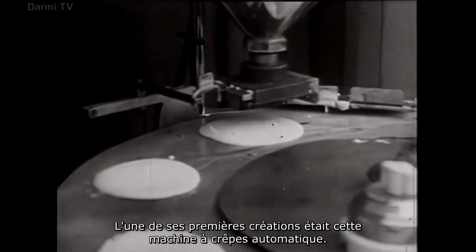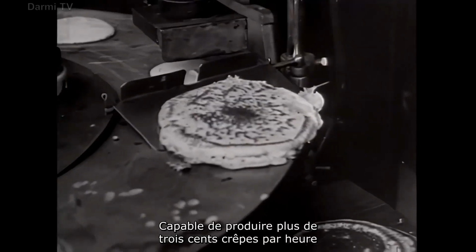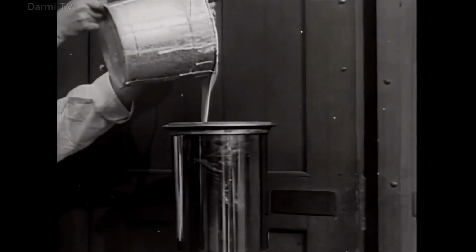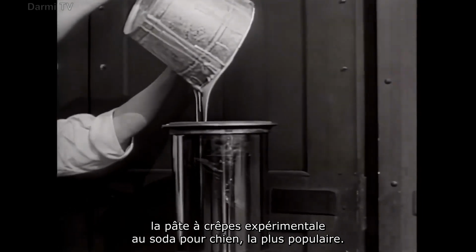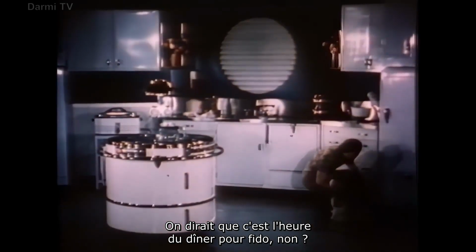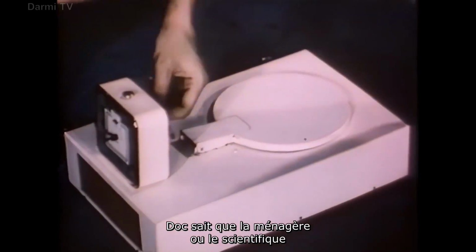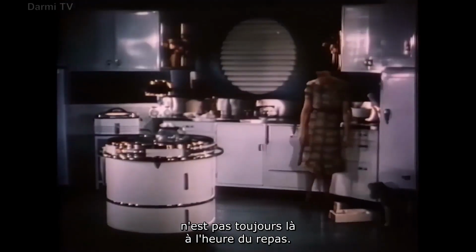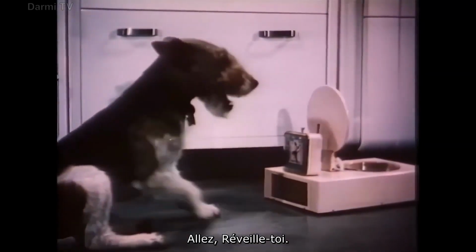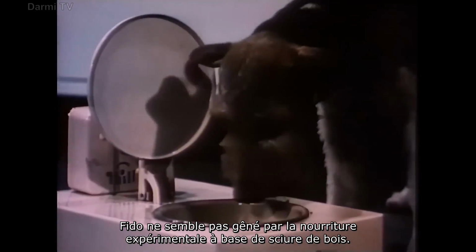One of Doc's earliest creations was this automated flapjack maker. Capable of producing over 300 pancakes an hour, this mechanical marvel might have caught on if Doc's experimental sawdust pancake batter had been more popular. Looks like it's supper time for Fido. Nope, Mom's just loading up the canine cafeteria. Doc knows that the busy housewife or scientist isn't always around when it's feeding time. Wake up, boy. Fido doesn't seem to mind Doc's experimental sawdust dog food.